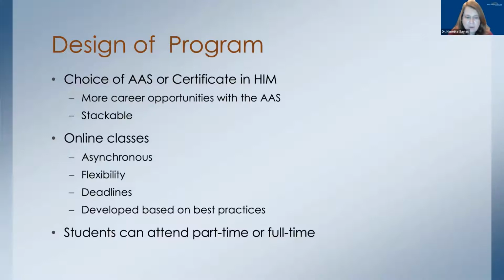Some of the tests have an open window, but you could take the test anytime in that window. So it does give you a lot of flexibility since you don't have to be in class at a specific time and a specific day. We did develop the courses using best practices. So we are doing everything that we can to help make you successful in the HIM program.